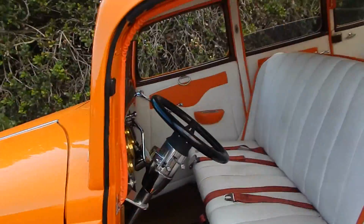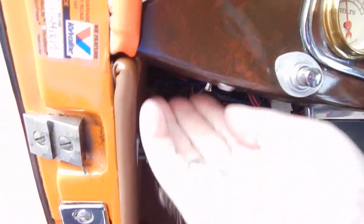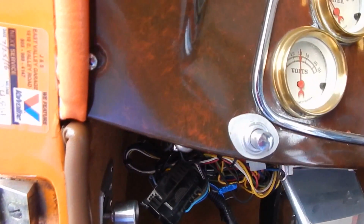Oh, I'm going to fire it up. I'll tell you how to start it. Somebody just pulled up behind me here. There's a toggle switch right here. Starts right up.